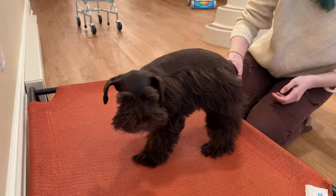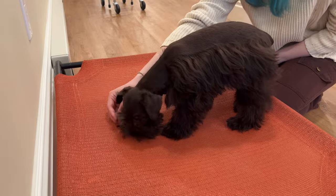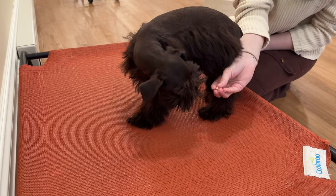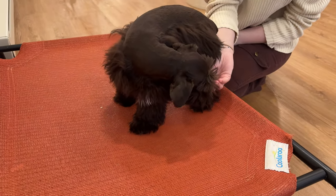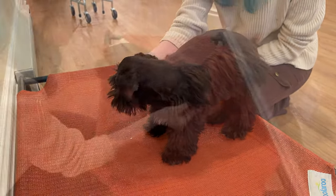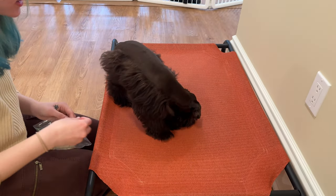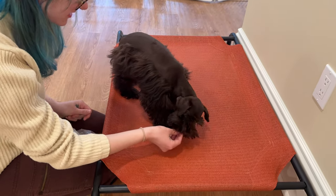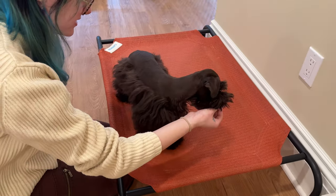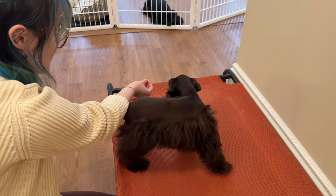So we're starting off with just getting him to come up on the places bed. If he's not interested in the cheese, we're going to switch to the ground beef. But dogs that are not confident can sometimes take a little bit to learn to follow a lure. He's starting to be interested in the cheese. Yes, good job.